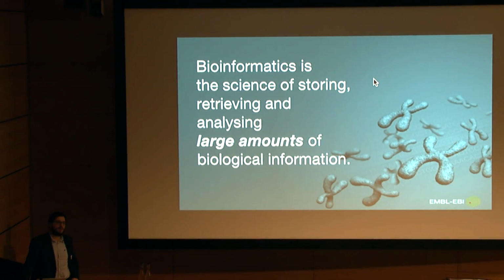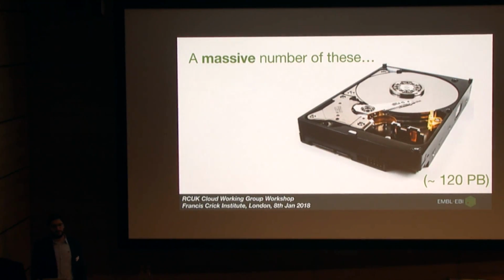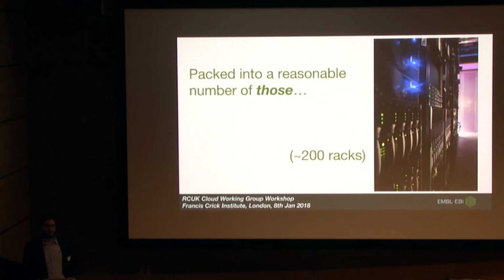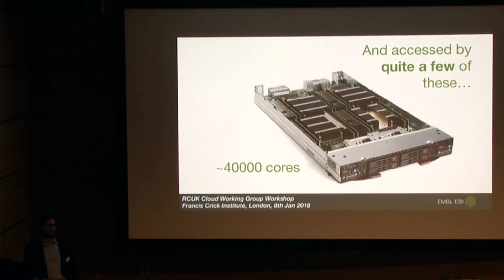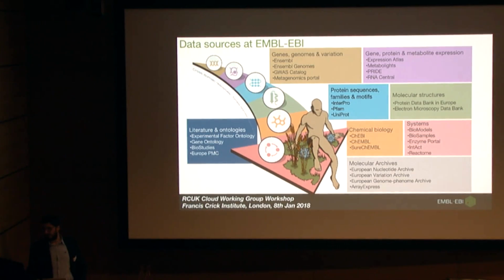Just going back to basics, bioinformatics is the science of storing, retrieving, and analyzing large amounts of biological information. So from a very low point of view, EMBL-EBI can be seen as a massive number of these things. We're up to 120 petabytes now, accessed by storage systems, so we are up to 200 racks now, and 40,000 cores scattered in different batch systems are accessing that wealth of information. It may seem a lot to deal with. The reality is that, as everybody else, we're also computing and providing services to the outside.